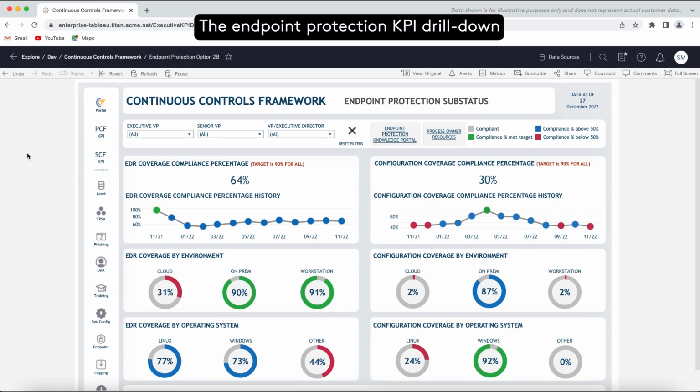The endpoint protection KPI drilldown shows additional breakdowns of 2 key endpoint protection controls: endpoint detection and response, or EDR, and configuration management. Each control is driven by monitoring the deployment of a specialized endpoint agent. This view shows the percent of systems on which these agents are active. For each agent type, control compliance is broken down separately by asset environment and operating system. Overall compliance trends over time are tracked, allowing you to focus on the common barriers to endpoint agent deployment.